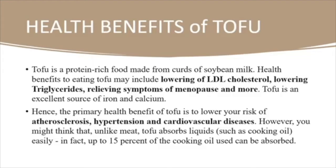Now, one of the primary benefits of tofu is it lowers your risk of arteriosclerosis. It also helps to regulate hypertension and cardiovascular diseases. So it keeps your arteries nice and functioning well.